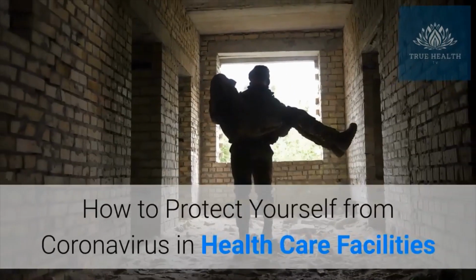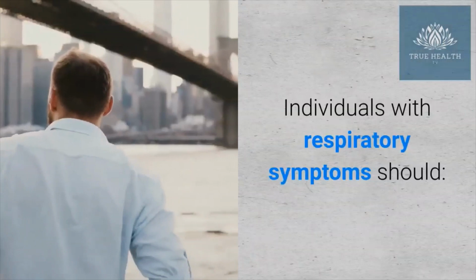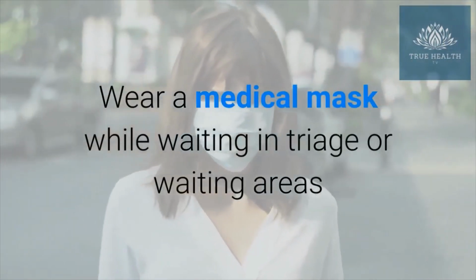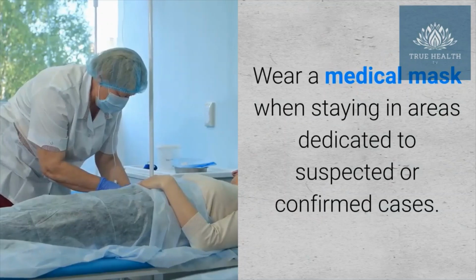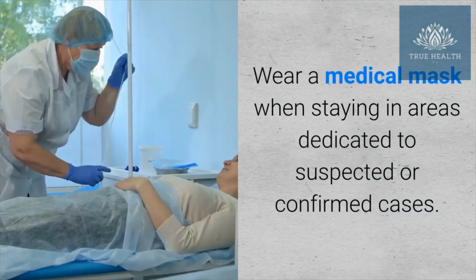How to protect yourself from coronavirus in healthcare facilities. Individuals with respiratory symptoms should wear a medical mask while waiting in triage or waiting areas or during transportation within the facility. Wear a medical mask when staying in areas dedicated to suspected or confirmed cases.